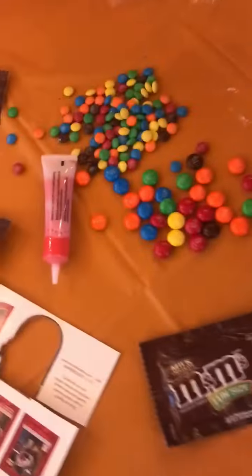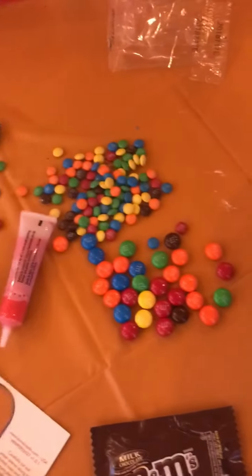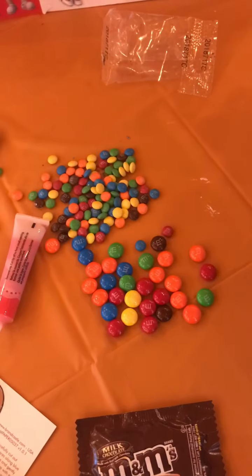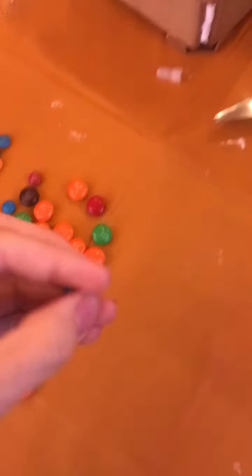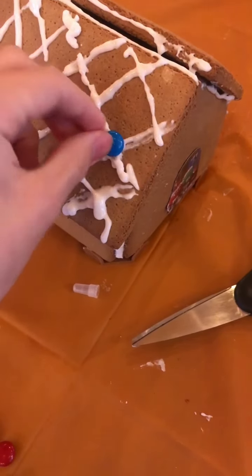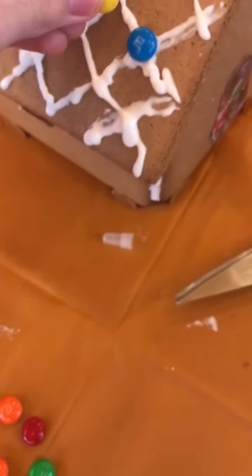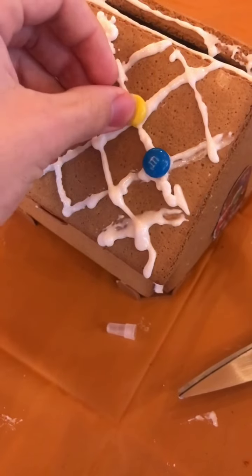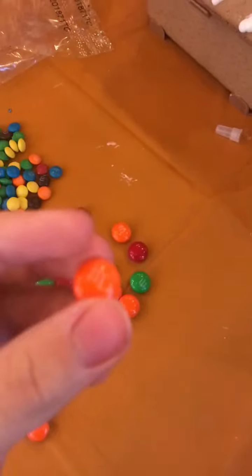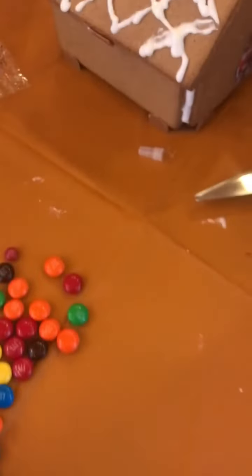The icing, I will start to put the M&Ms on top of the house roofs. So first I gotta put the M&Ms on. Mm-hmm. Mom says she's rooting for us, so I think we'll do good. I think we'll do good, too. Like I said, I just want to have fun.